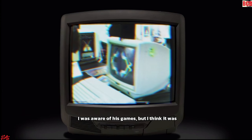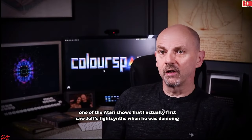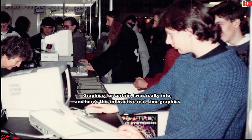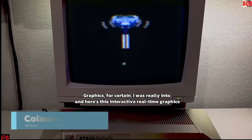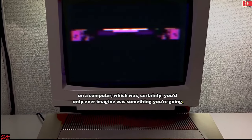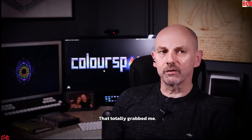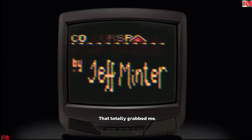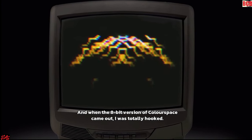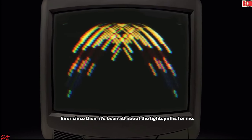I was aware of his games, but I think it was at one of the Atari shows that I first saw Jeff's light synths, when he was demoing Colourspace at the time. Graphics was something I was really into, and this interactive real-time graphics on a computer was something you only ever imagined seeing on the TV. Bringing that onto a home computer totally grabbed me. And when the 8-bit version of Colourspace came out, I was totally hooked. Ever since then, it's been all about the light synths for me.